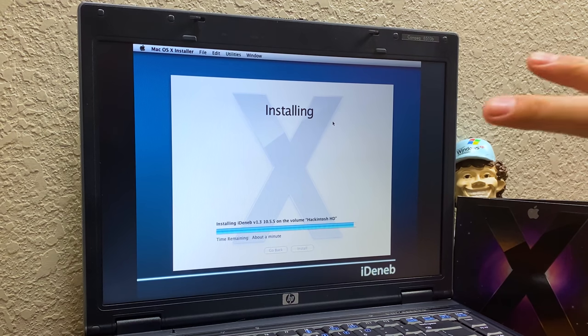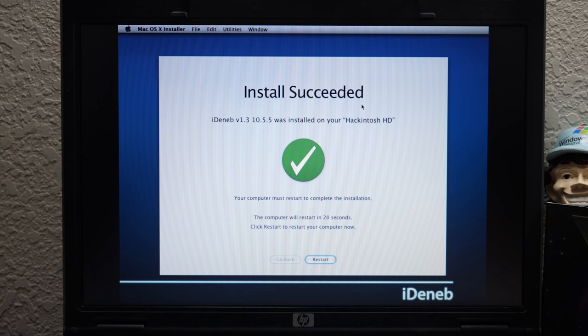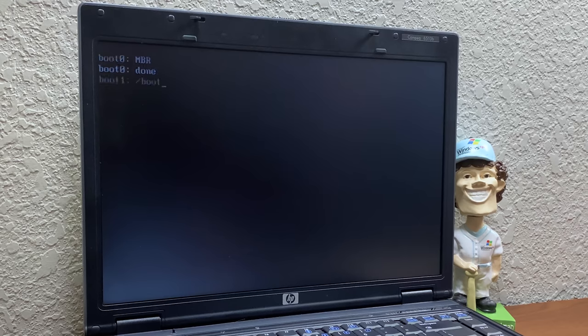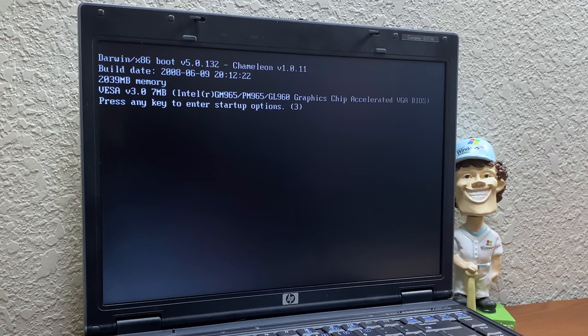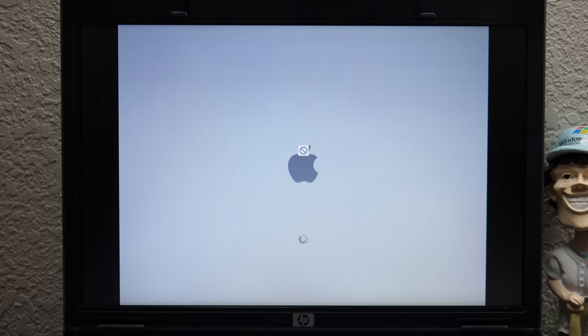So it's had about a minute remaining for what feels like 5 minutes now, so it's definitely longer than a minute. There it is, install succeeded. iDenim version 1.3, 10.5.5 was installed on your Hackintosh HD. Alright, so we're gonna restart. So we should get Darwin x86, there it is. So it's got a 5 second timeout if you want to press any key to enter startup options as it says there, but we're just not gonna do anything. And it'll begin to load into macOS 10, which hopefully will be a lot faster now that it's installed on the hard drive. Oh, that's not good.